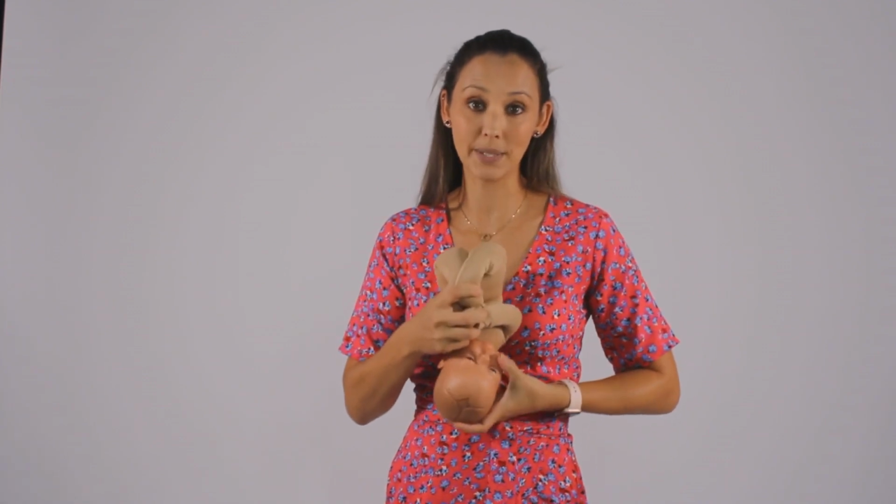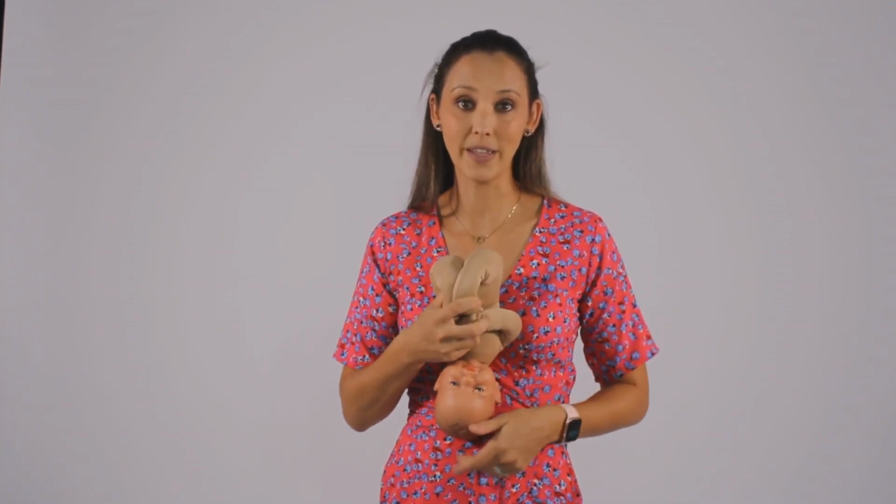The other position that they could come down in is a back-to-back position. And that basically means that your baby's back is towards your back. And again, this just means that that wider diameter presents into the pelvis, and this can make your labour a little bit longer. So we often find with back-to-back babies that your early labour might be a little bit longer than if your baby was coming down in this position.